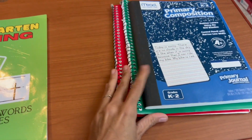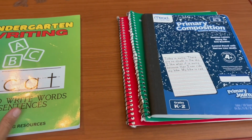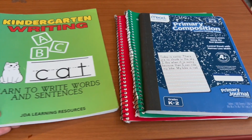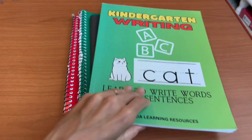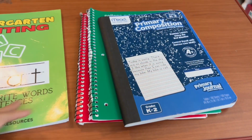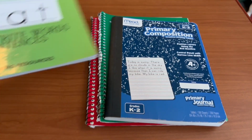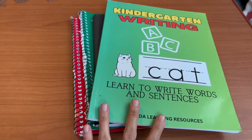And you don't have to use them all at once every single day. You can alternate, depending on your child's attention span. And then here's our writing workbook, which we do use every day. It is small, so you will finish it before the end of the year, and then you can focus on these other notebooks as well. And I think it's a great combination for teaching kindergarten writing.